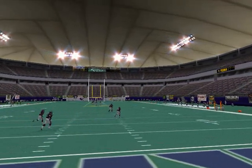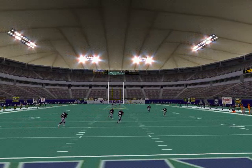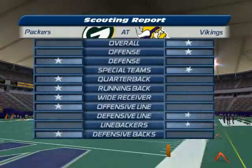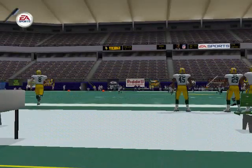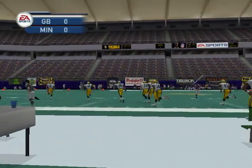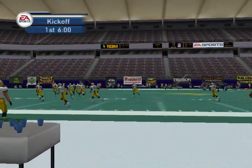Thanks, JB. Well, John, looks like we're all set. Yep, both of these teams look ready to go. We'll see what both of these teams can do now as they're lined up for the kickoff.